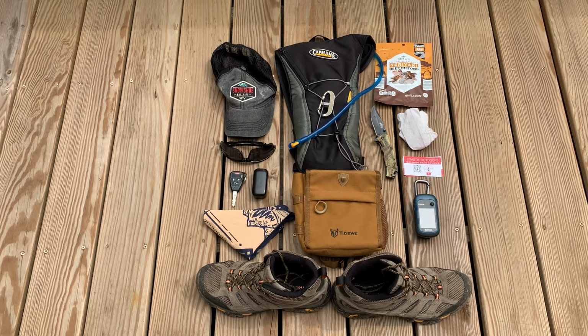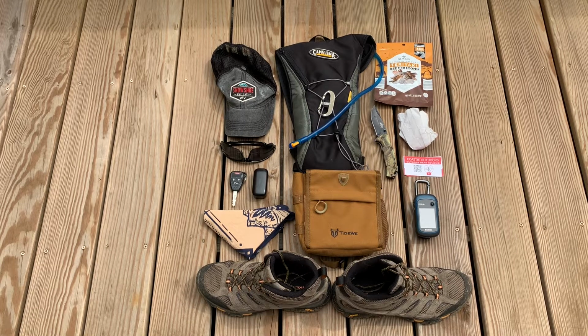Below that are my car keys, which I keep in the pouch on the side of the Tidwe Bino harness. But next to them are my Aukey wireless earbuds. Sometimes I like to listen to podcasts or music or take a call if I'm on a hike for a long time.